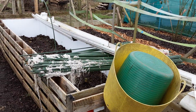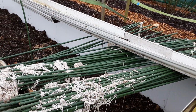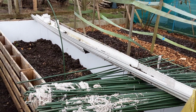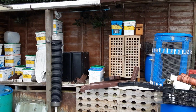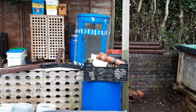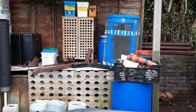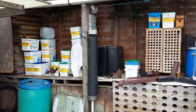We do need to get those poles all sorted. Won't take long, but I do need to get onto that at some stage. This gutter in here will eventually be fastened over here when we've got all this exposed, but I was thinking about growing some alpine strawberries in them or something like that. But this area, we're just waiting to find a new home.